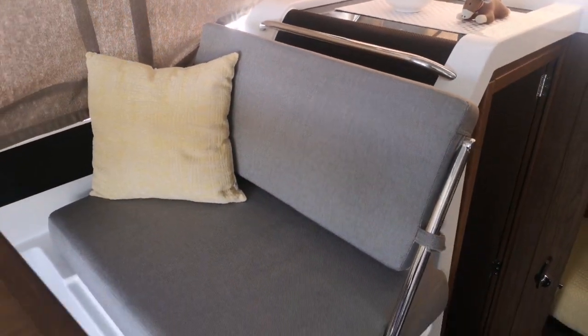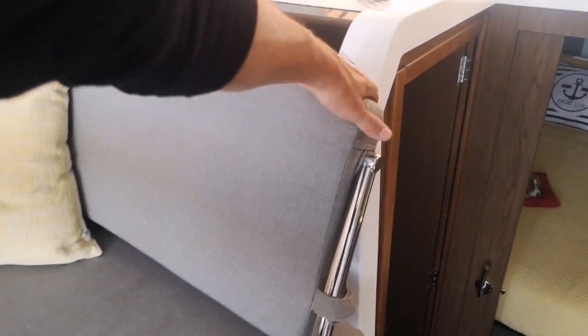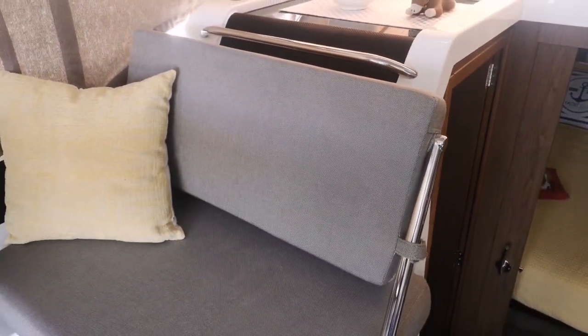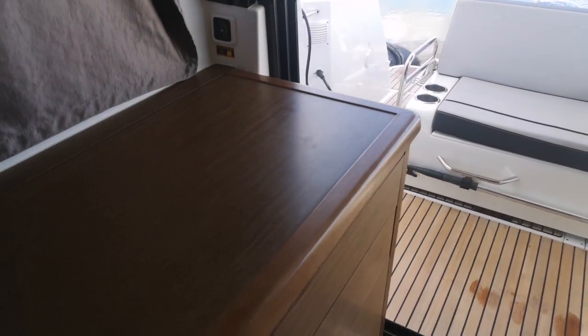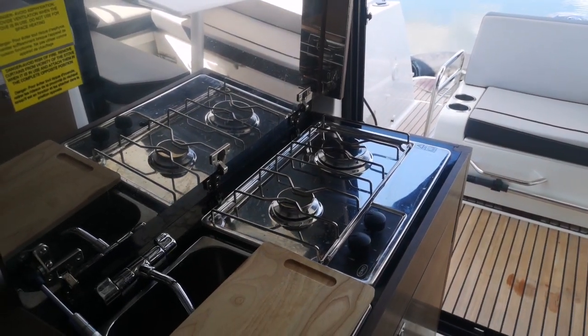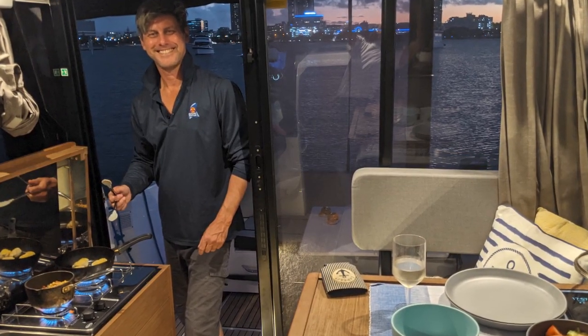Love the dual seating positions, especially on the family day out. As everyone knows, this moves backwards and forwards depending on where you want to sit. That got a lot of use. People were moving that around quite a bit. Cooker setup worked very well. Had some nice meals for a first time out. Nothing to complain about there.